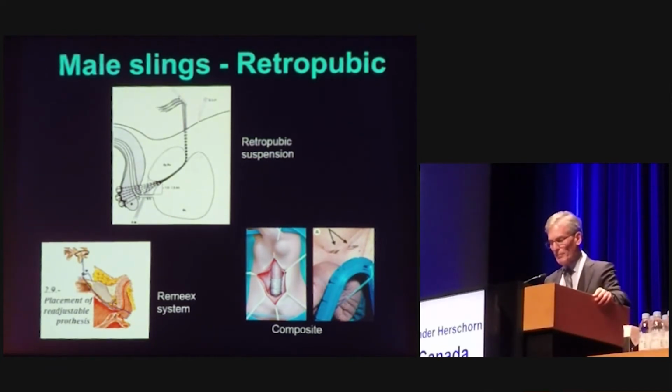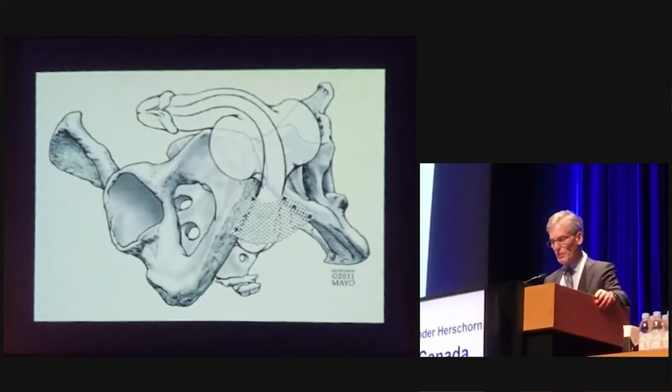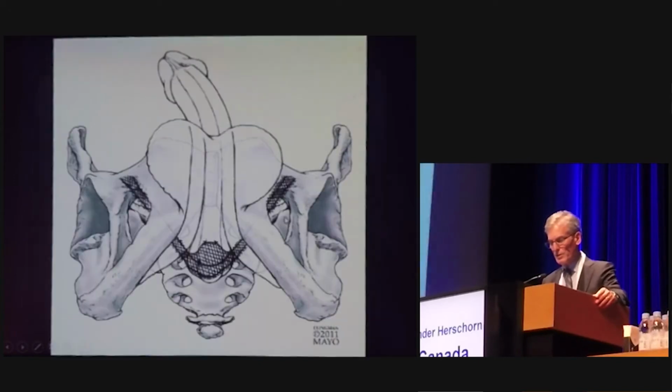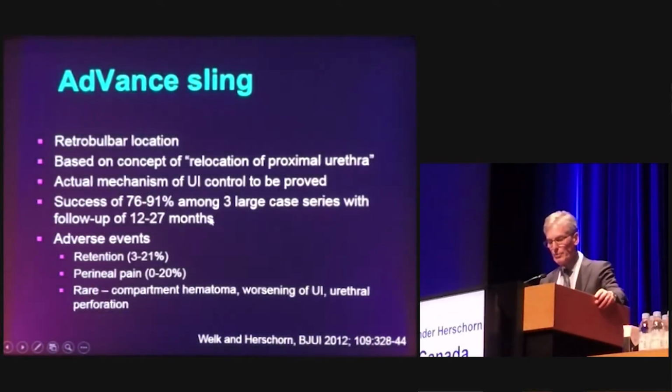Retropubic slings have been around for a long time, but by and large, what's happening is a transition over time to the transobturator approach. It was mentioned the male sling was the InVance sling. There are lots of patients in the literature, but the InVance sling has largely been abandoned. It's not done traditionally. What has replaced it, as I mentioned, is a transobturator approach. This is the AdVance sling, which is supposedly put in retrourethral. It's behind the urethra. The success rate is anywhere from 75 to 90% with a follow-up of about 2 years.